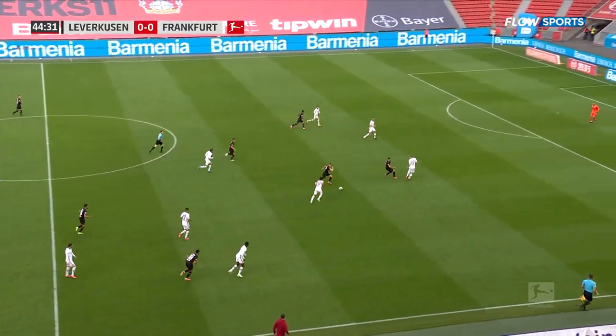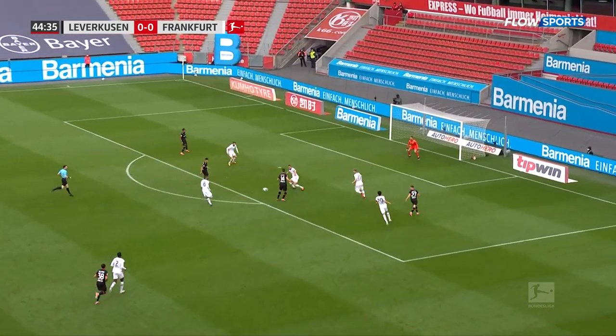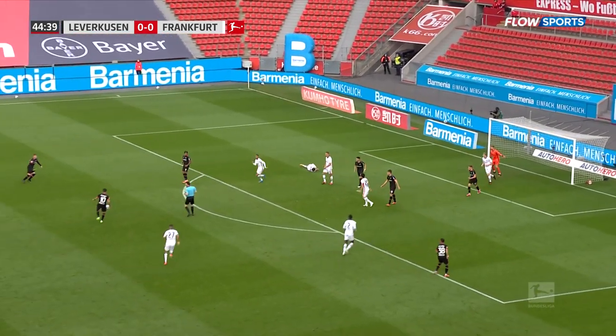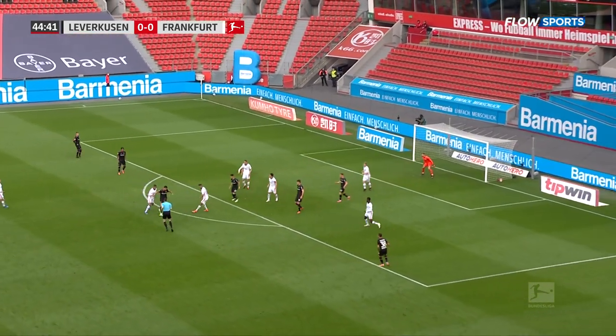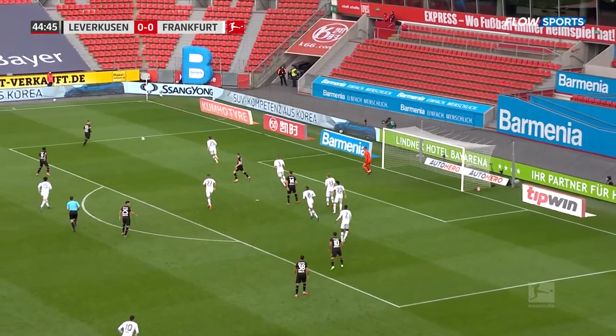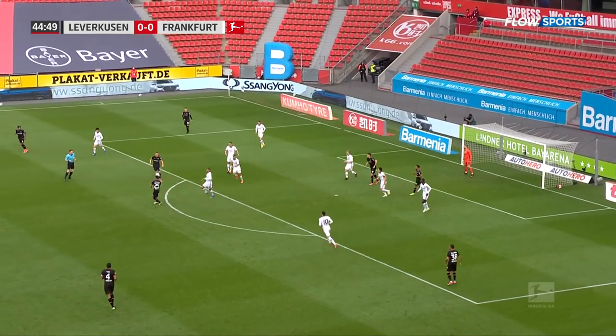You know, a mistake in build-up play or a set piece is going to unlock this game. Like this one here, perhaps. Little dummy, Bailey finds his ball blocked. That's a good save again from Kevin Trapp. Leverkusen with the better chances so far.